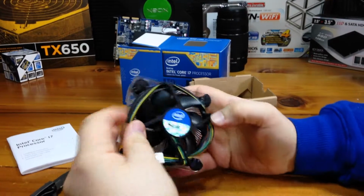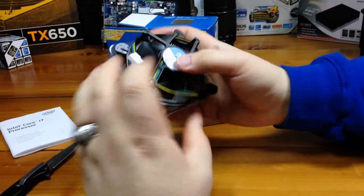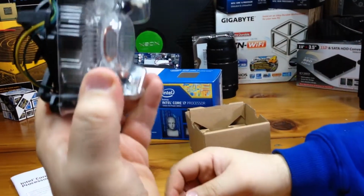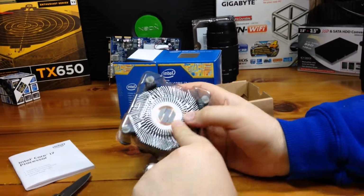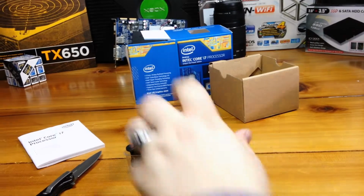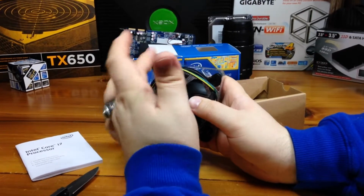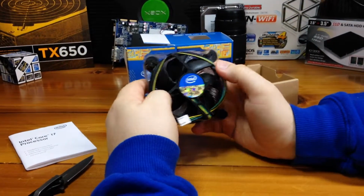Here is the stock heatsink fan. It's pretty self-explanatory. You don't need to buy one if you don't want to. If you're building your own system and you buy this processor, they include a fan for it. And as long as you're not overclocking, thermal paste is already applied. All you do, install. There's more to it than that. Maybe I'll make a video about it. But as far as this little fan goes, it's kind of regarded as your worst bet, other than just not putting a heatsink on it at all and letting it cook itself. The processor.